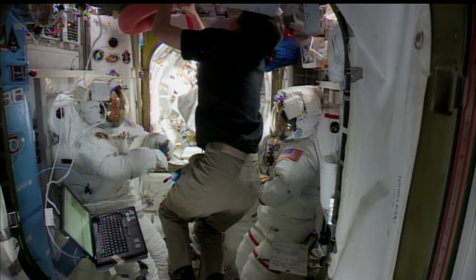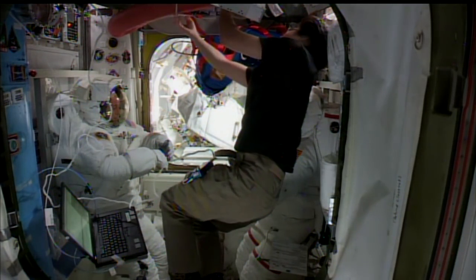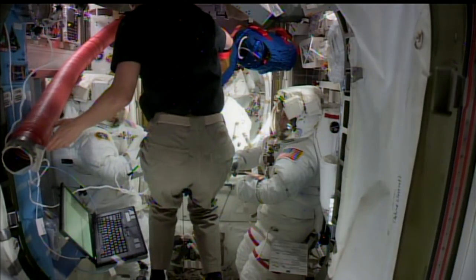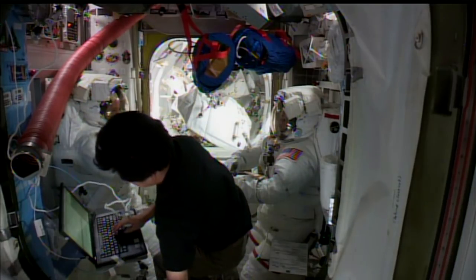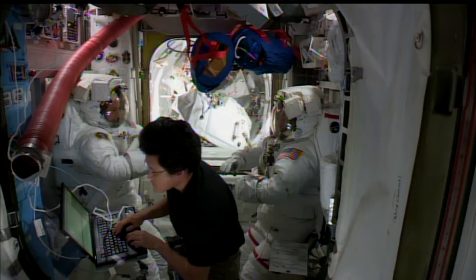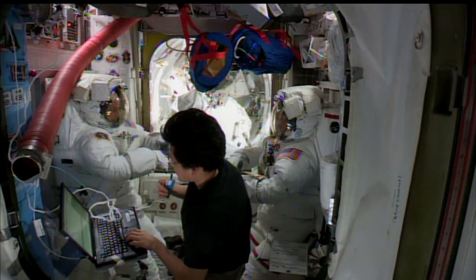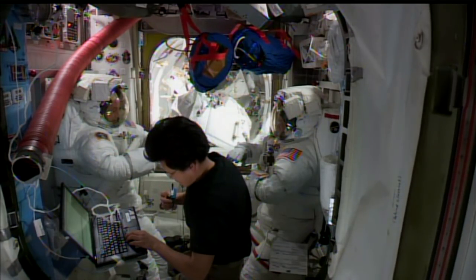This is Mission Control Houston, Norishige Kanai of the Japan Aerospace Exploration Agency in the equipment lock section of the Quest airlock, talking to spacecraft communicator Alex Kanalakos here in Mission Control on the progress of pre-spacewalk preparations. We are running behind the timeline for the day. We now expect the spacewalk to get underway somewhere in the neighborhood of about 8:30 a.m. Central Time.